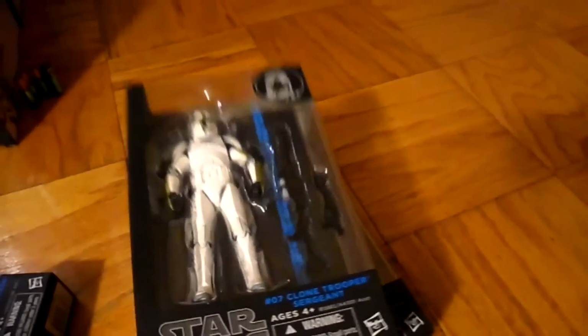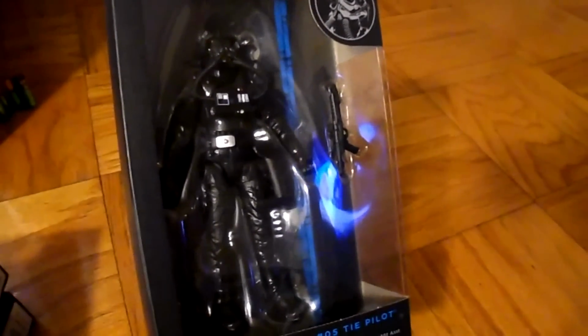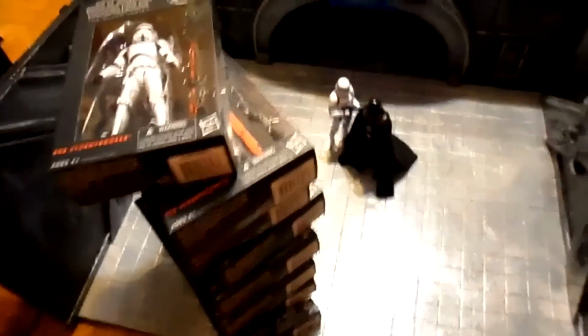So there you have it. Obi-Wan, Clone Trooper, TIE Pilot, and Yoda.